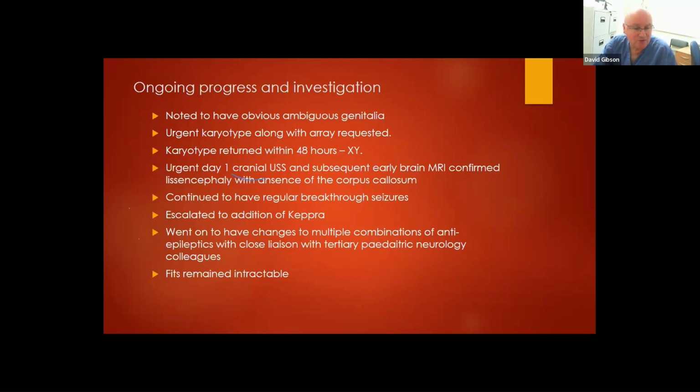We obtained an urgent ultrasound on that first day, and I think only a day or so later we were able to, as the baby was not significantly obtunded by the seizure activity, as far as they did not drop their saturations, and they were able to self-ventilate. So we were able to obtain a brain MRI at local level, and that confirmed the absence of the corpus callosum, but more broadly speaking, an appearance of lissencephaly. I've got a picture of lissencephaly in the next slide. So a very abnormally formed and poorly differentiated brain.